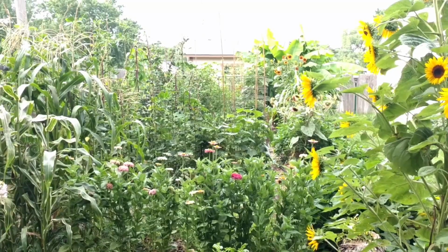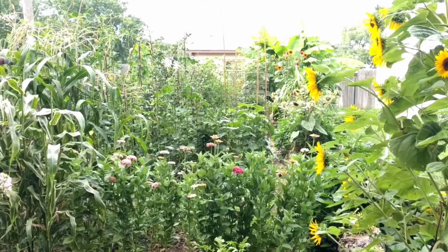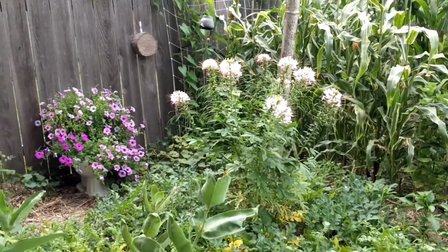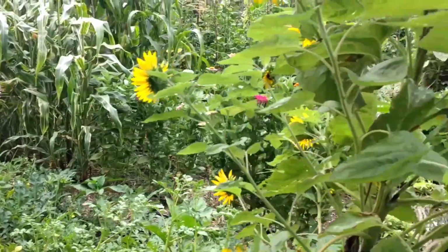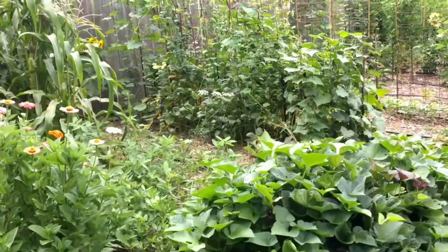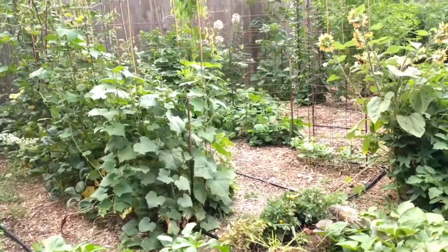We're well into July now, and it's time for another garden update. I thought we'd do just a little walk by and take a look at everything before we get out there and take a closer look at some stuff. Overall, I would say the garden's doing very well, although there are a few things that are starting to feel the heat of summer and starting to react just a little bit to that.